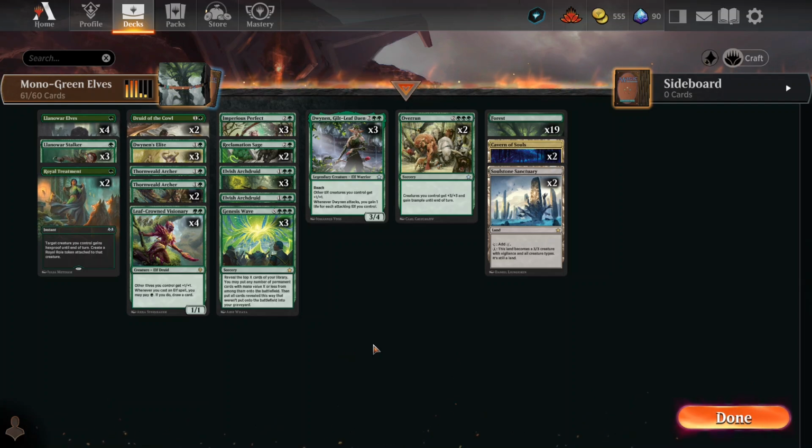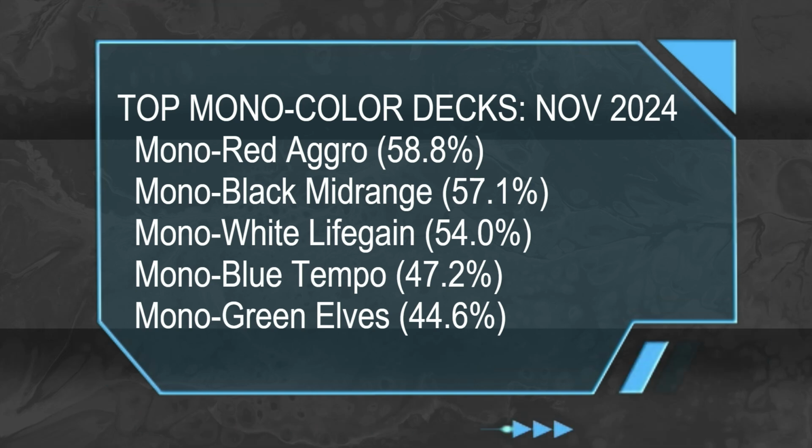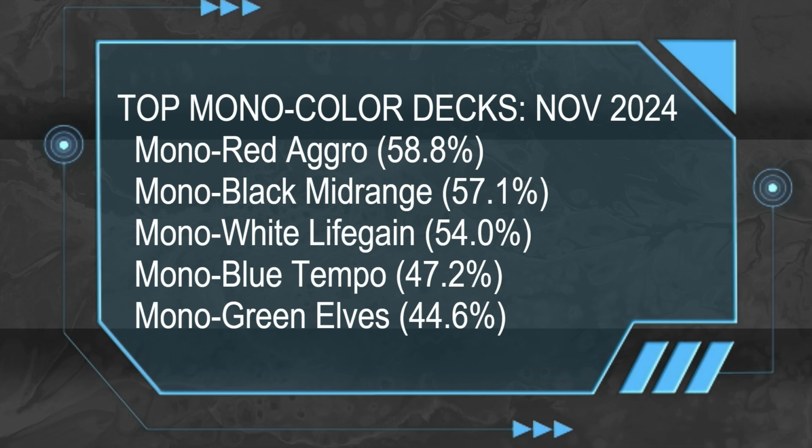So, it's an interesting deck. It's hard to believe this is the best mono green deck out there in the current meta, but that's what the numbers say. So there you go, mono green elves. And here is your full list of the best monocolored decks from November of 2024. Let's run down that list.